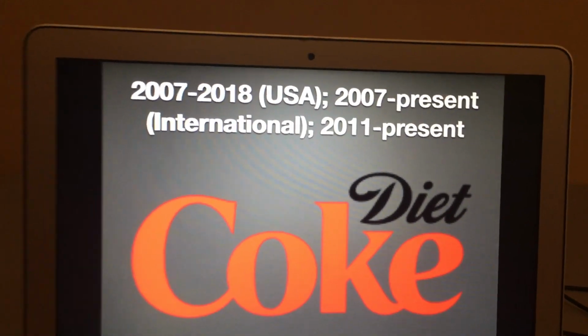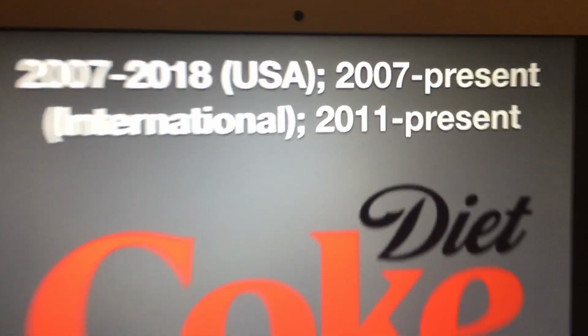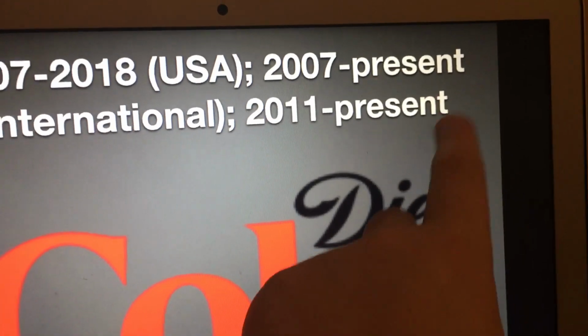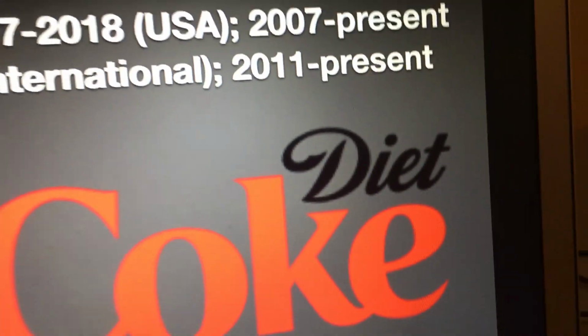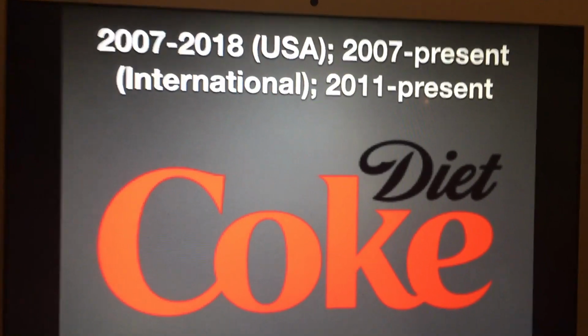2007 to 2018 for the USA, and 2007 to the present for the international logo, and 2011 to the present for, I'm guessing, Asia? I forgot to put whatever continent they use from 2011 to the present. But I think that the one that they use from 2011 to the present belongs to Asia.